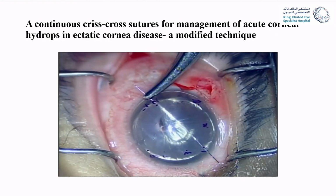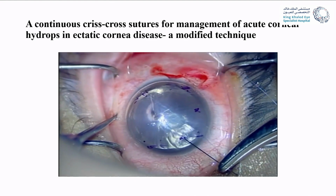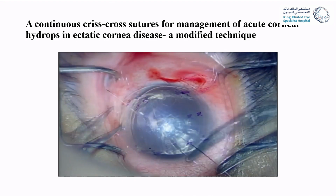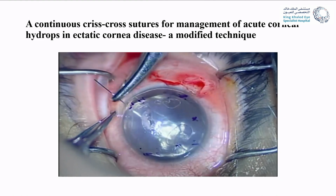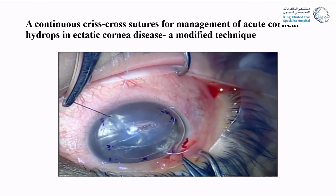Dr. Omar Qirat doesn't like to bury the suture. I personally prefer to bury it because some patients rub their eyes and sometimes the contact lens may fall down. It's a full thickness suture.